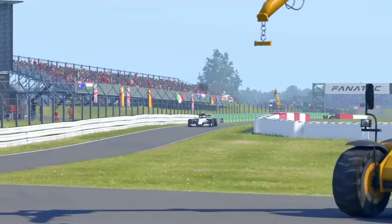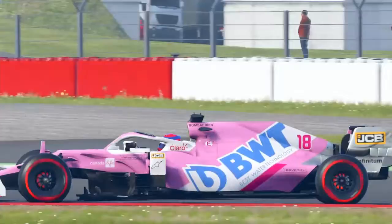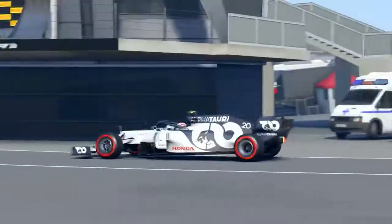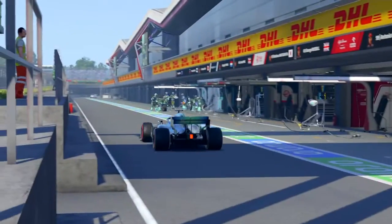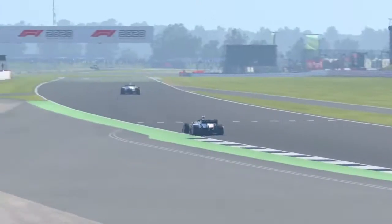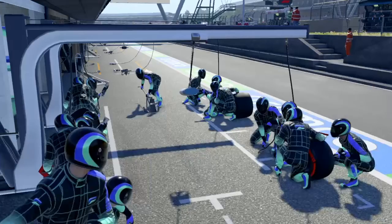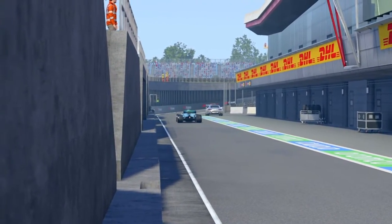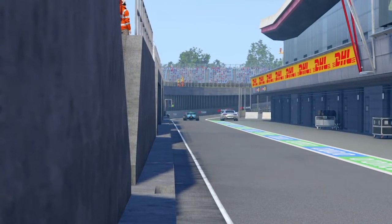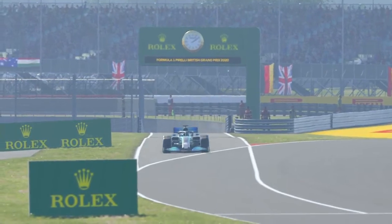Save with Magnussen. Kvyat. Oh no. Let's stay on board with Shay. Shay's just completed his pit stop, and he is on the hard medium tyres.